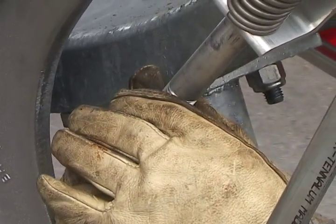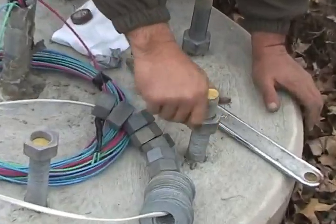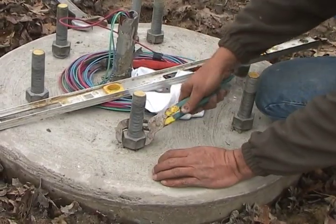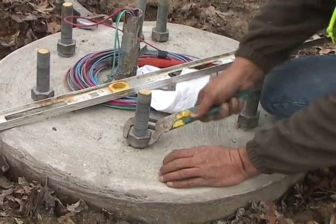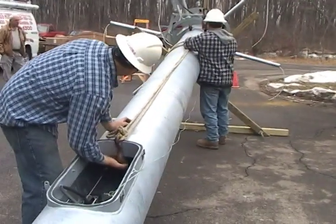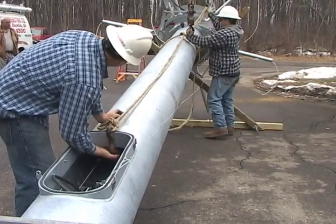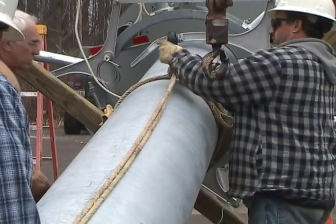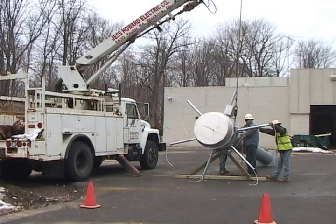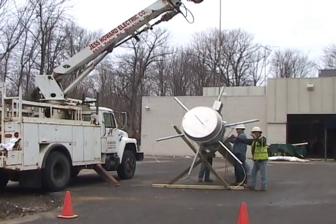Double-check that the lock nuts on the iris arm rods are set. Prepare the anchor bolts for pole erection. Use a level going from side to side and across to level the bottom nuts and ensure that the pole is plumb. Be sure to follow the manufacturer's instructions on rigging the pole for erection. The crane boom should always be below the head frame to keep from possibly damaging the device. Note: the short pole used in this video is for demonstrational purposes and does not reflect a standard installation procedure.